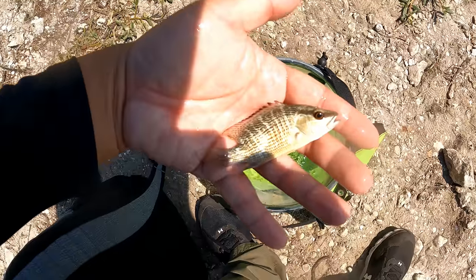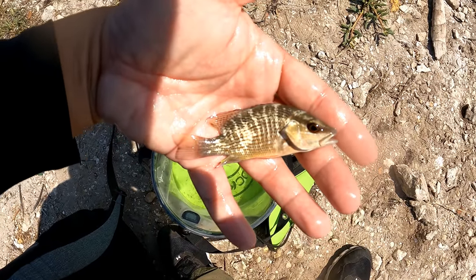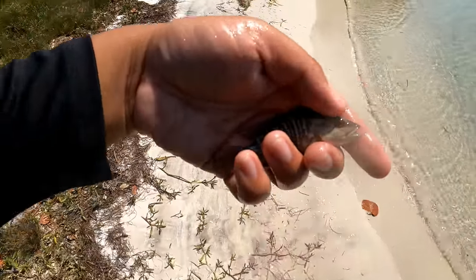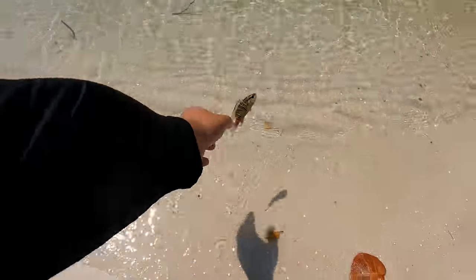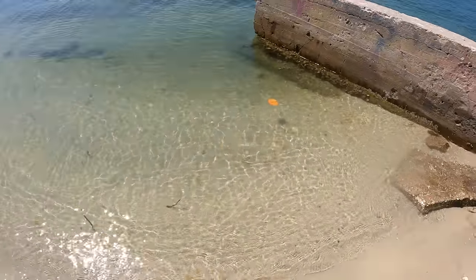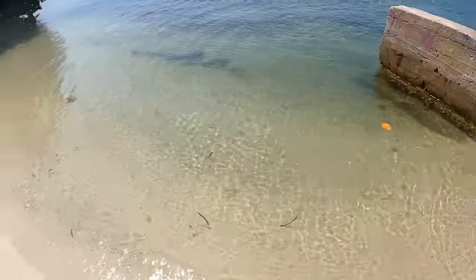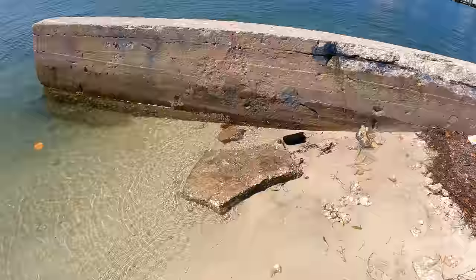Don't you wish you had one of these in your fish tank, if you have a saltwater fish tank? Pretty darn cute, huh? With the patterns and everything. Lutjanus griseus. All right, let's throw it in the clear water. This place is called Clearwater for a reason, right? Ooh, slowly swimming back. Actually, it kind of makes sense now. Clear water. It is very clear. I'll tell you that.